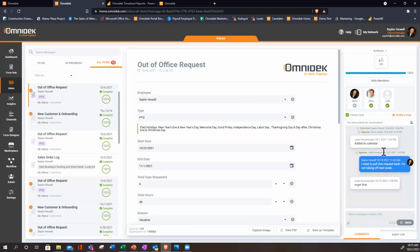But you can see that we chatted around my PTO request. It was added to the calendar. I said I need to pull the request back because I need to get some more work done here at OmniDeck. So we handled all of this without ever having to go to email, phone call, Slack message, Teams. There was no paper, and all of this is reportable and searchable, all of it.